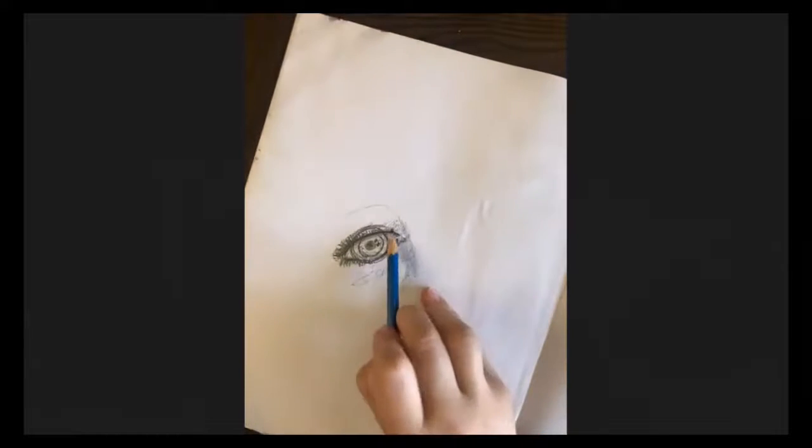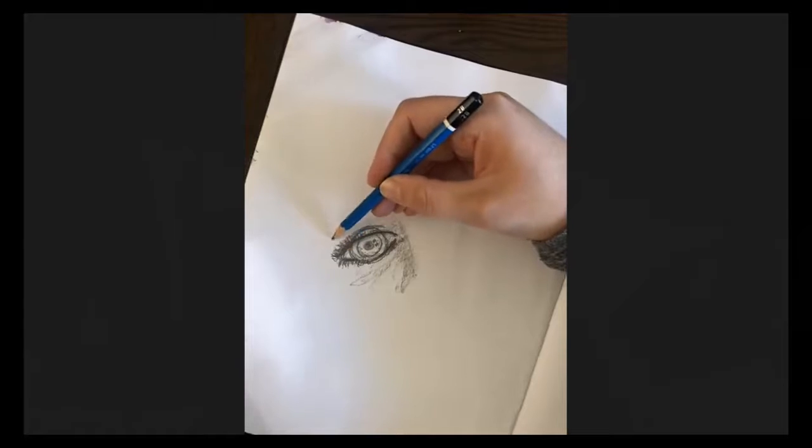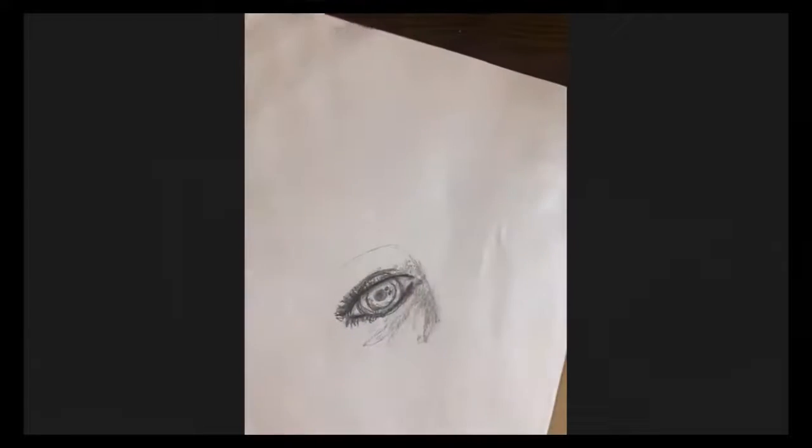If you exaggerate the eyelashes, they start to look a little bit more animated. So there's a very quick eyeball.